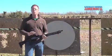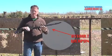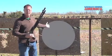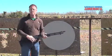What we're going to do today is demonstrate what makes a shotgun an assault weapon and what makes one a non-assault weapon. We're also going to show the amount of damage each one does, one more or less than the other. You'll have to wait and see.